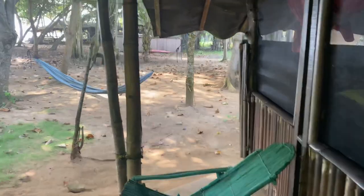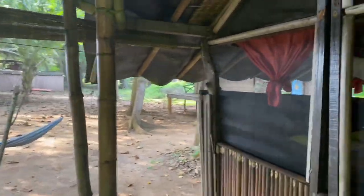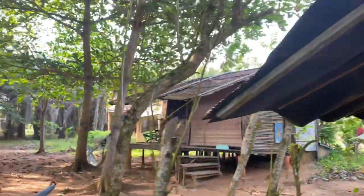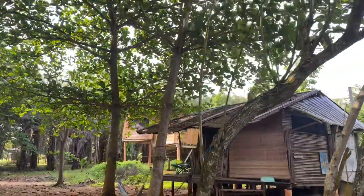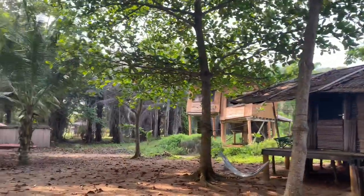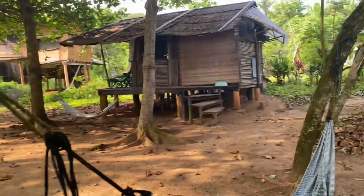And then we arrived at the Eco Lodge, Cape Three Points. The Eco Lodge, guys, the place is beautiful. If you really want to be in touch with nature, that is the place for you to be. Eco Lodge is really nice. A bit pricey if you compare what you get for the price. It is a bit pricey.